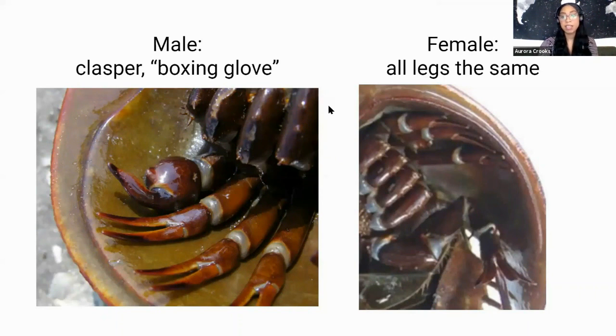And for the females, all legs actually look the same. So when you're looking at the male, basically keep an eye out for that little boxing glove. More often than not, the female's legs are always going to be the same. And more often than not, the female is slightly larger than the male. The male tends to be slightly smaller and a little bit lighter, but not too much. So those are basic first-glance ways to tell a male from a female horseshoe crab.